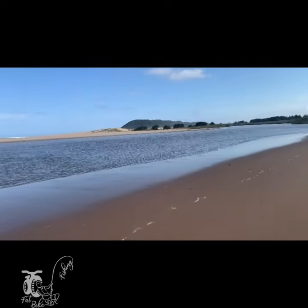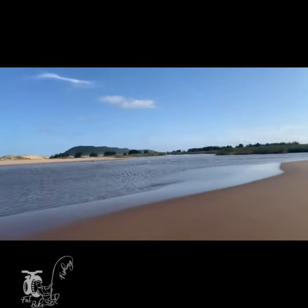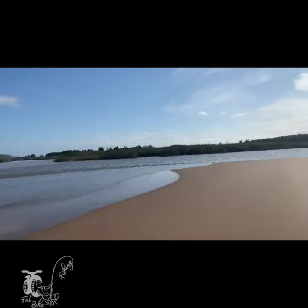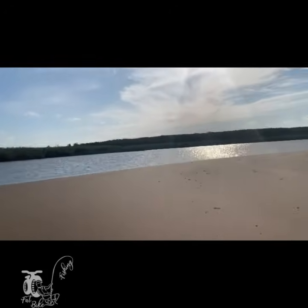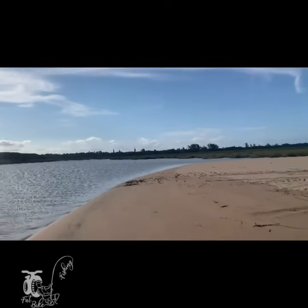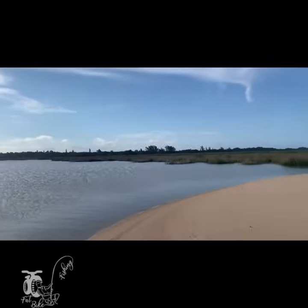Just arrived here at the pinnacle. I'm liking what I'm seeing, folks. Bit of a color line there where the Amphlett is coming through. Doesn't look like there's much change here for me, folks. The guys again launching the boats here. I see all the marks. Riding around the western side.